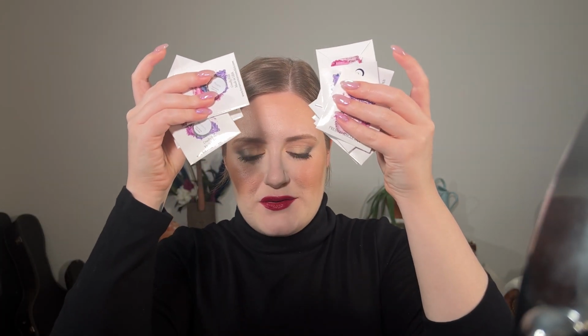And then the most exciting thing, my Terra Moons order came, and I have 15 more Terra Moons eyeshadows. We will do a swatch party. I will do the look that has been living in my mind rent-free for months now. Cannot wait. So very excited. And yeah, that was my recent haul.